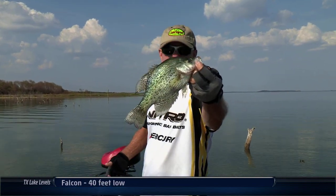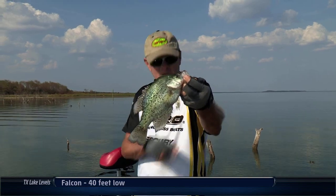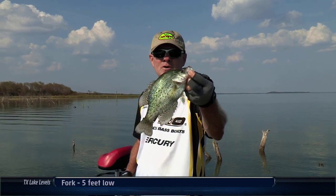Another good keeper crappie right there. We're developing a little keeper live well full back there. Some of these are going in the frying pan.